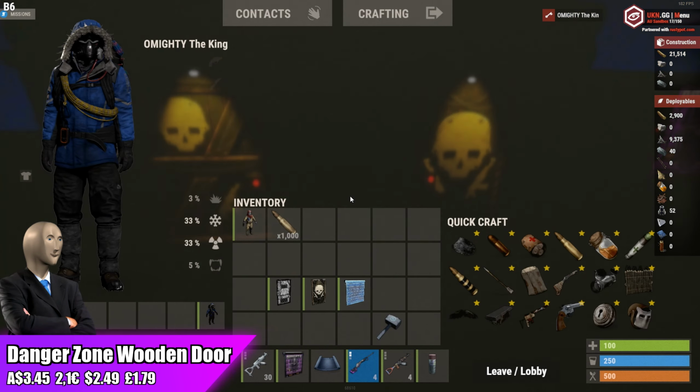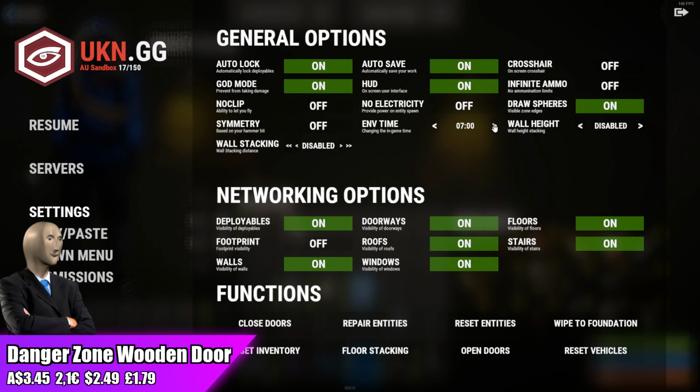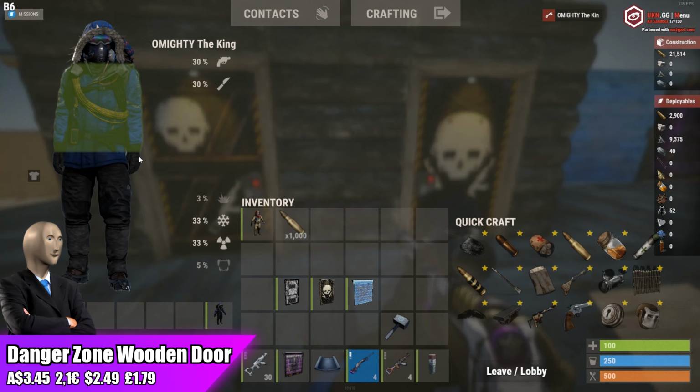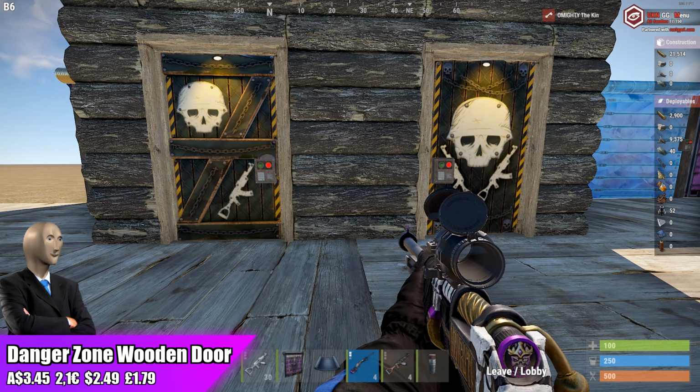I do think that it has a really nice glow. It's definitely a unique standout wooden door, but unfortunately wooden doors just don't have the demand to be making you money buying them at a starting price of $3.45.